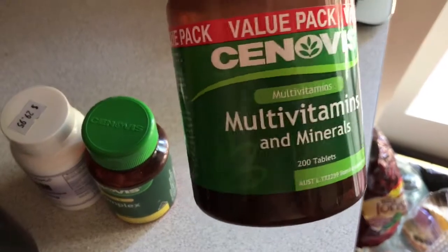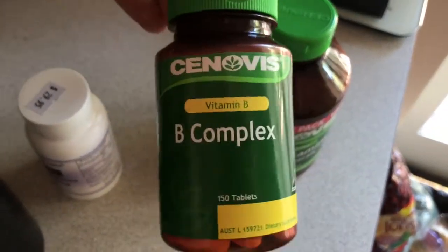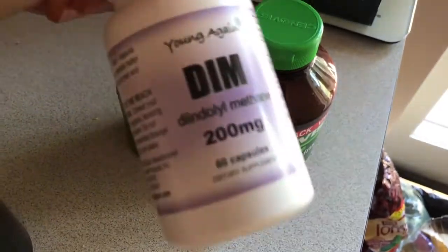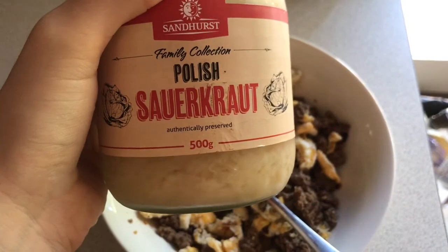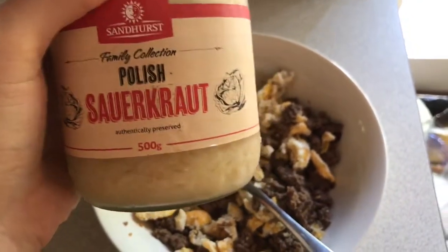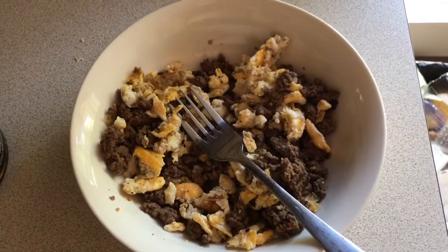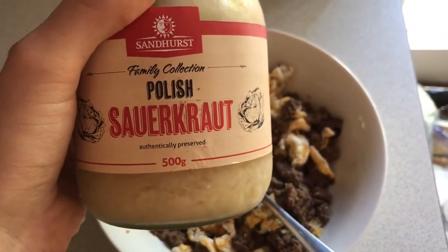I'm going to take one multivitamin, one B complex, one Gym. I'll also be having 2 to 3 tablespoons of this sauerkraut along with my eggs and mince this morning, and I'll also be having some greens as well.